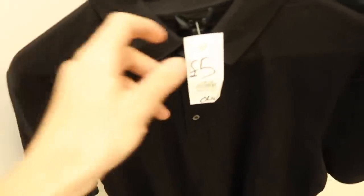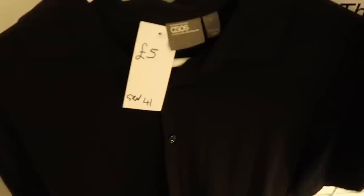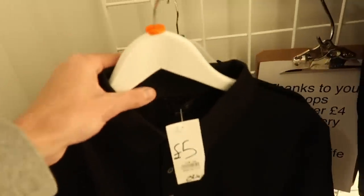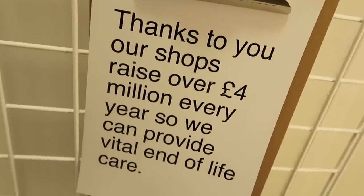Trying on these two tops. So this one's by COS and it's £5, and an ASOS shirt. I think this is the nicer of the two, so let's go with that one. And I was just about to get that top from COS and then I noticed it had a mark on the back that I didn't know if I'd be able to get out.